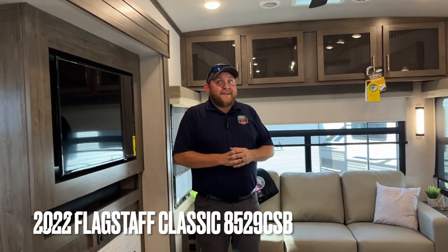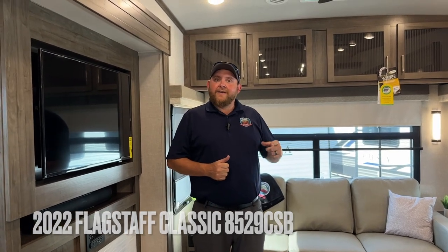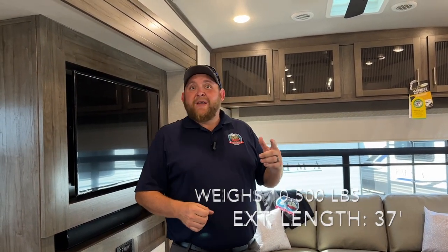So again, it's the 2022 Flagstaff Classic 8529 CSB. It's 37 feet overall exterior length, 10,500 pounds. We have this model in stock currently at Camp & RV in Stratford.